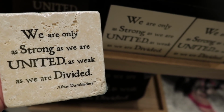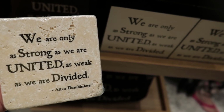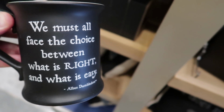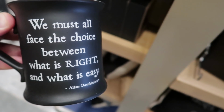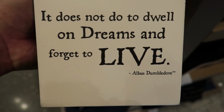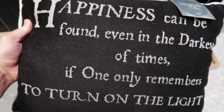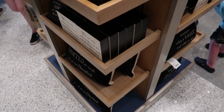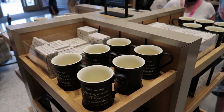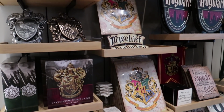This one here is the quote, "We are only as strong as we are united, as weak as we are divided," by Albus. Same merchandise, different quote. This one is, "We must all face the choice between what is right and what is easy." And then two more quotes from Albus. "It does not do to dwell on dreams and forget to live. Happiness can be found even in the darkest of times if one only remembers to turn on the light." So it is pretty cool that they offer all this merchandise that will feature the Pearls of Wisdom by Albus Dumbledore.